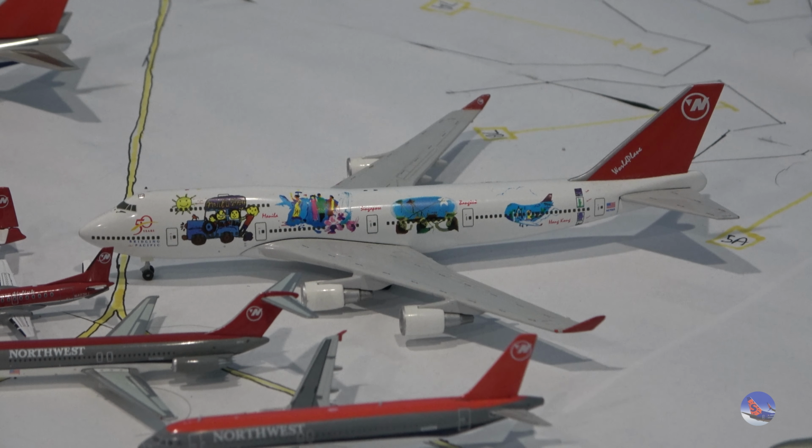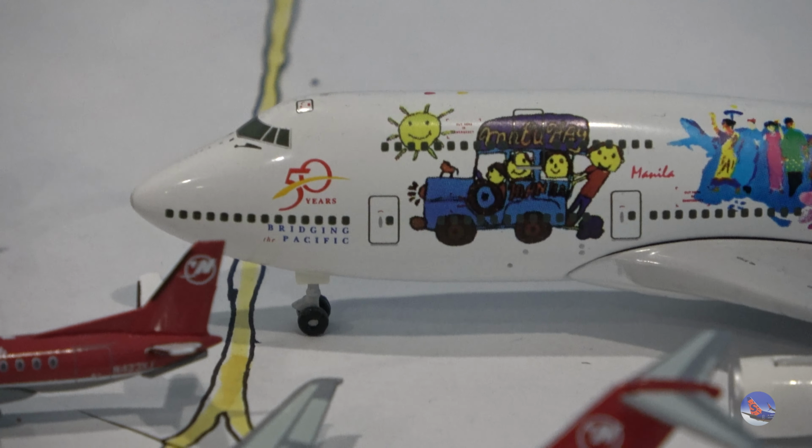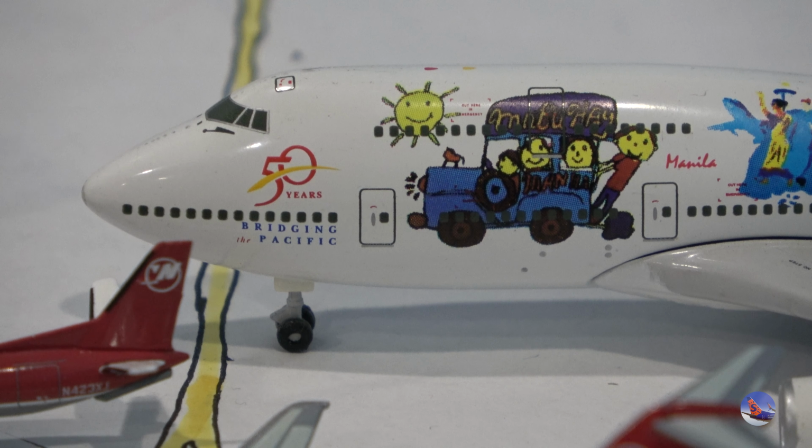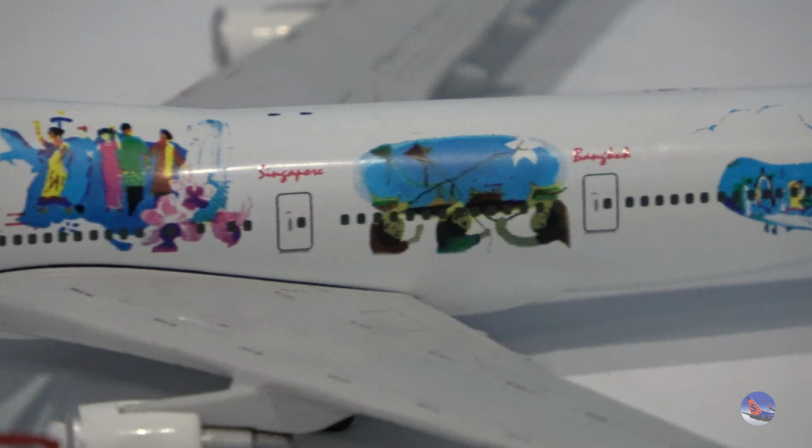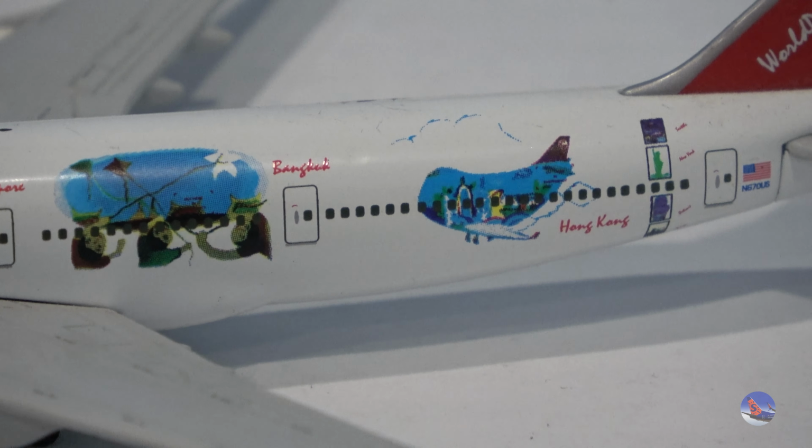And then we have World Plane, the Northwest 747-400 by Gemini Jets, the 5th ever Gemini model that was produced. A very nice livery right here, and I'll just kind of show you some of the details of it. So there is the front of the aircraft. See, 50 years of bridging the Pacific. So you got Manila there on that side, Singapore, Bangkok, and Hong Kong.